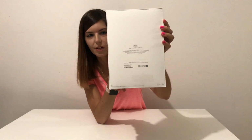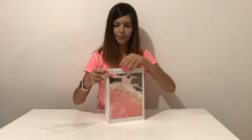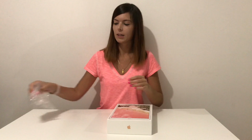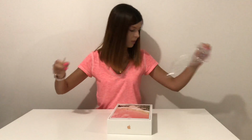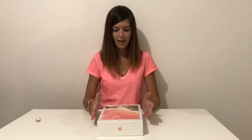I got the 256 gigabytes Wi-Fi only. Who needs cellular? Honestly, you can just share the connection from your phone, and I don't need 3G or 4G that much. I mainly just use it with Wi-Fi. And what was I saying? I got lost. Oh yeah, I do have the previous generation iPad Pro 9.7 in rose gold as well, which has now been discontinued because it really wouldn't make sense to keep two of the same iPads. I'm going to quickly do a comparison of the two after the unboxing.